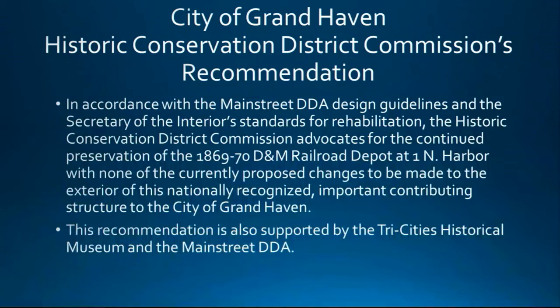What's been fun about this project, I have to say, it's been a pain because we're rallying to save it, because we really believe it's an integral part of the waterfront, it anchors it. But the MDAA and the Tri-Cities Museum, we all work together, and we're all strongly in favor of this preservation.